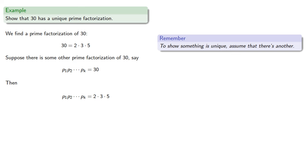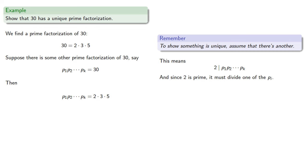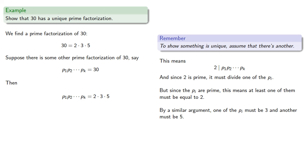Now note that this means 2 has to divide the product on the left-hand side. And since 2 is prime, it must divide one of the pi's. But since all of these are prime, this means at least one of them must be equal to 2. And by a similar argument, one of them must be 3, and another must be 5. Since the indexing is arbitrary, we can simply make these the first 3 pi's.